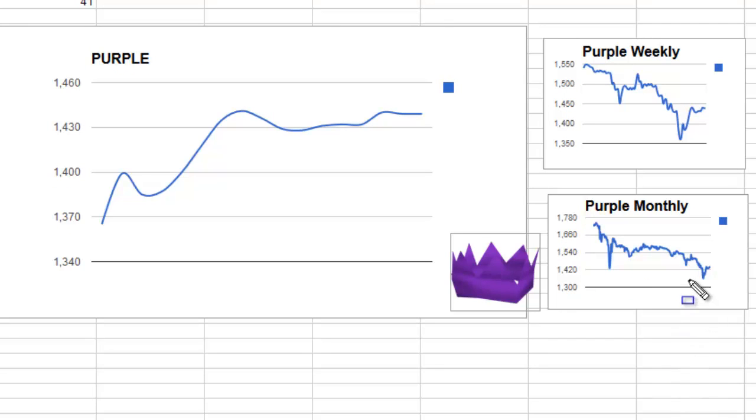Moving on to the party hats, this actually looks like it could be a bottom formation starting out here where we've got the number 1 point. This could be considered the number 2 point if the prices were to come down and then break above that. That would look like a buy signal.